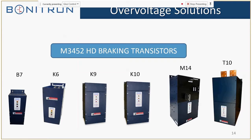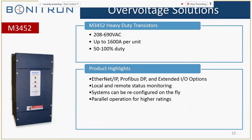Then you get into our M3452 heavy duty braking transistors. We've seen our largest market for these in oil and gas on the oil rigs, or large cranes, press applications, different things like that that require heavier duty cycles. These units are rated from 208 to 690 volt AC, up to 1600 amps per unit, 50 to 100% duty cycle. These units are rated 100% duty cycle up to 300 horsepower.